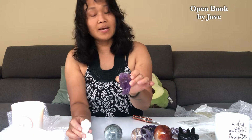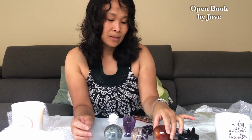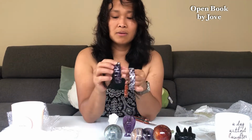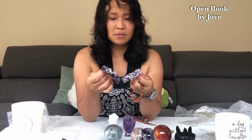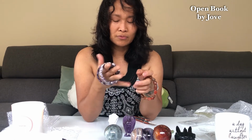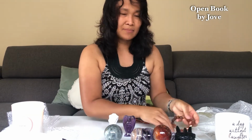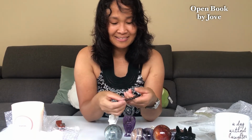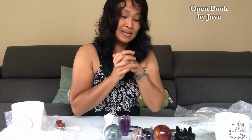I got my howlite, I got my amethyst, and then my dream amethyst, my carnelian, and my obsidian dragon carving, my bracelets, light. Oh, you can see I love amethyst because I get very attracted to it. So I'm gonna have to get it. Full of carnelian is good as well. Oh my god. I'm gonna be attracting so much good luck. And another bracelet here. Awesome. There we go. I'm gonna show this to you all in close up. Okay.